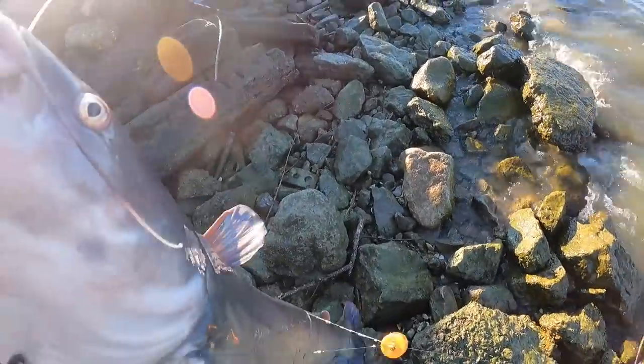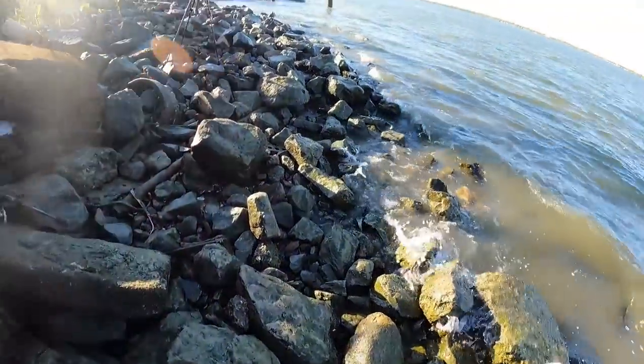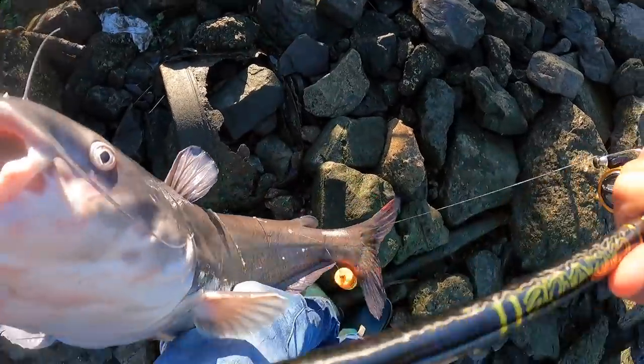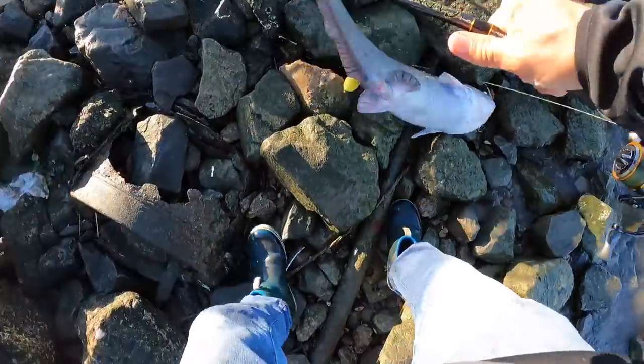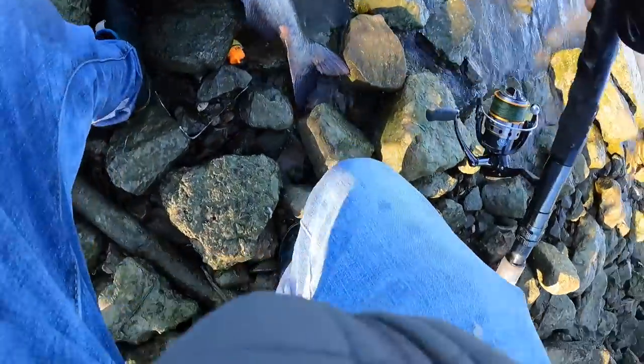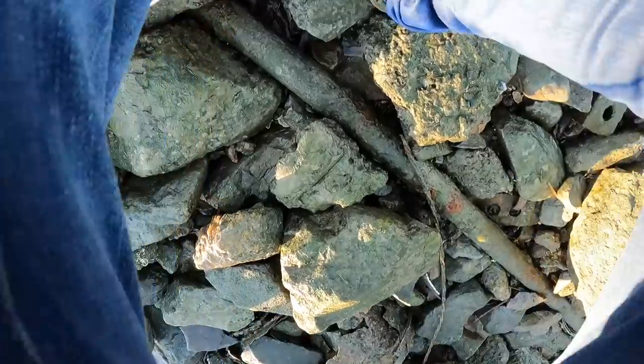All right, these rocks are super slippery now after that big wake. This is a monster. Oh, he's not hooked anymore. Uh-oh, he broke off. I gotta get him. He broke that line. All right, get the rod later.